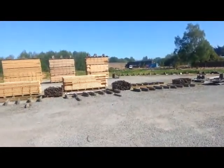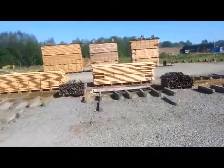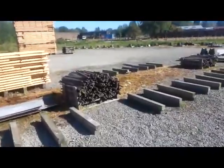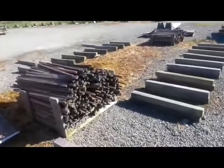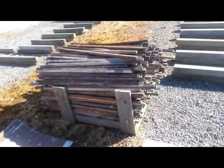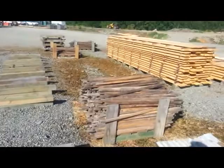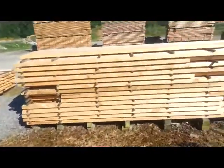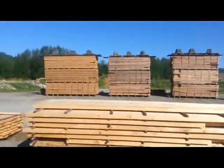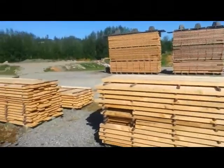Okay, and over here we have some more timber. Let's wander across and have a look. Now here's something I need, some garden stakes for the tomatoes. Looks like they'll be good garden stakes for the tomatoes. So when you're putting your tomatoes in this year, come out and get some stakes from Scott's Sawmill in Geraldine. And there's some timber there, and I'm sure you can buy this timber here on the site. Look at it all stacked up over there, ready for sale.